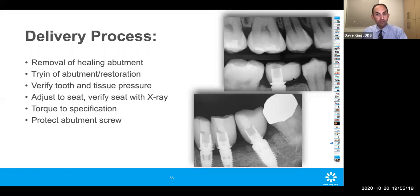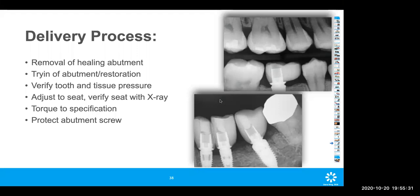So in this situation, I was comfortable with the cantilever because I managed the occlusion. The mesial portion of that tooth didn't have any active occlusion on it, even in excursive or protrusive patterns. Great, and we have two more.